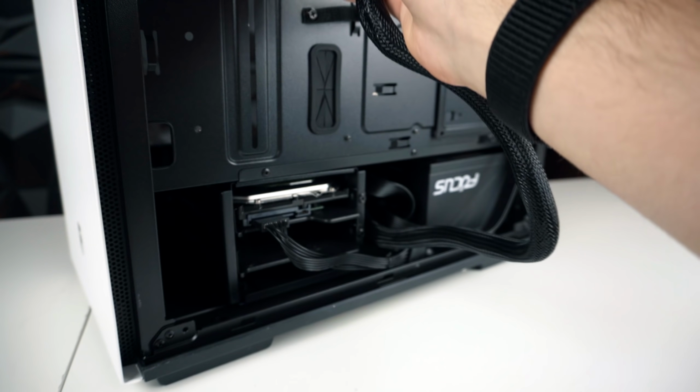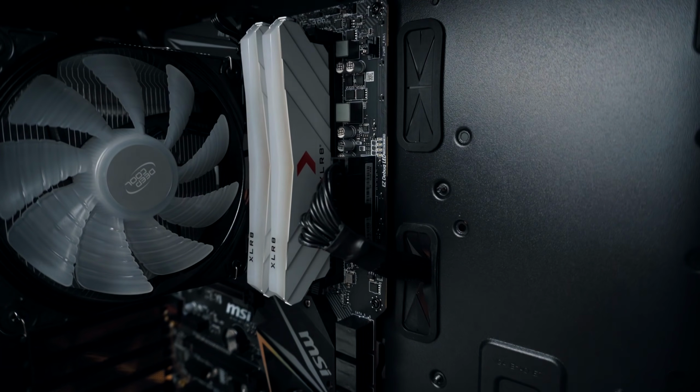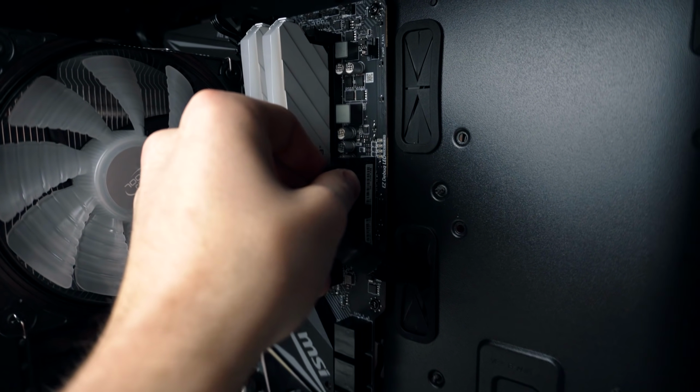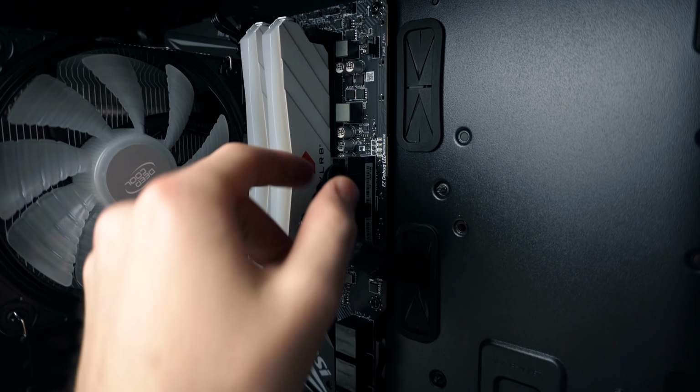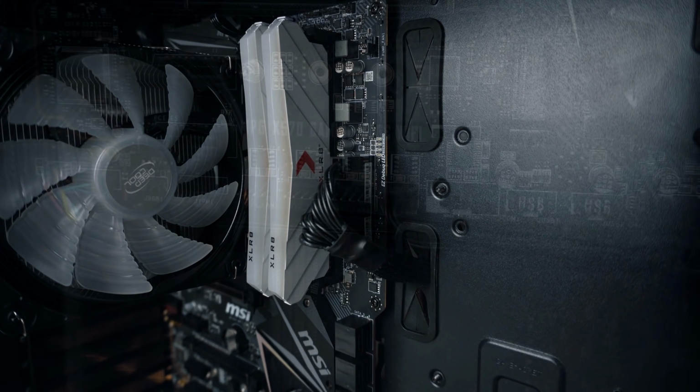This one will go through the middle cutout and plugs into the really hard to miss 24-pin header. Now, this may take a little more effort than the other connectors simply because there's so many pins that have to connect, but keep applying even light pressure along all areas of the connector and it'll eventually completely snap into place.